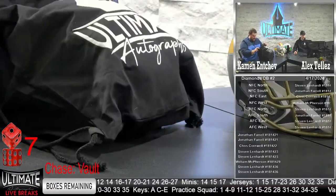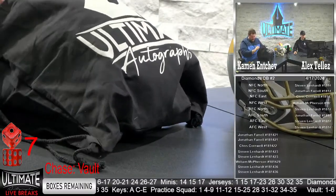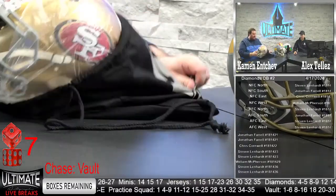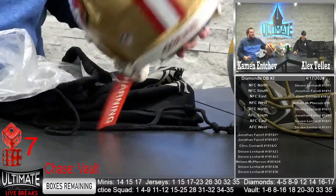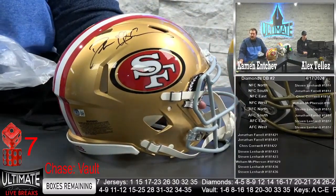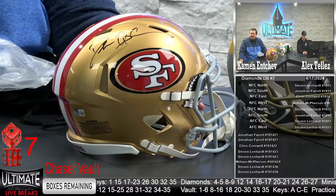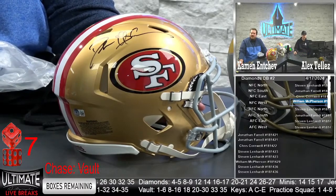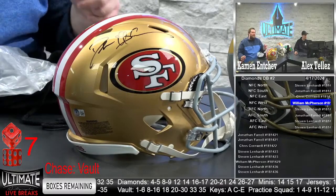Let's see. Oh, yeah. This one, I think, has to go on the desk. I know it's the same look as the Rice, but it's Deion Sanders. Ooh, Primetime on the Niners lid. William McPherson, congratulations. The box number mojo, maybe the best corner of all time, and his one Defensive Player of the Year award came with the 49ers.